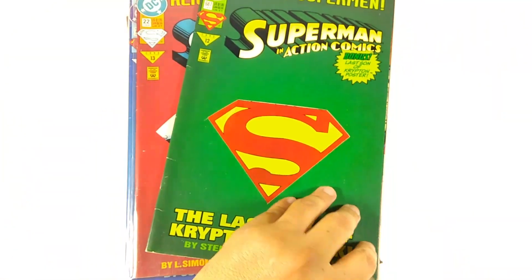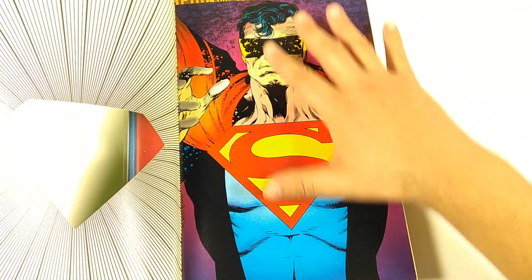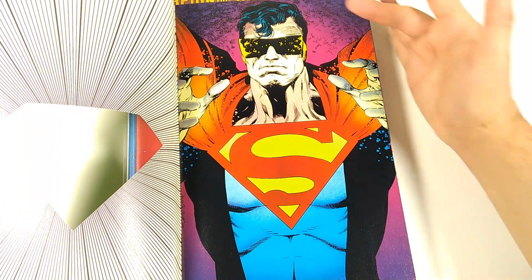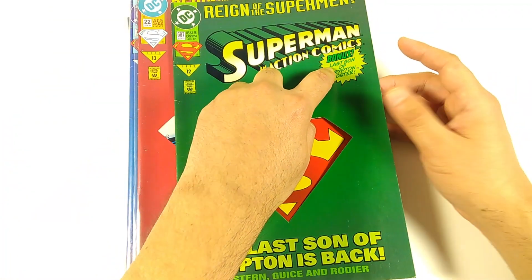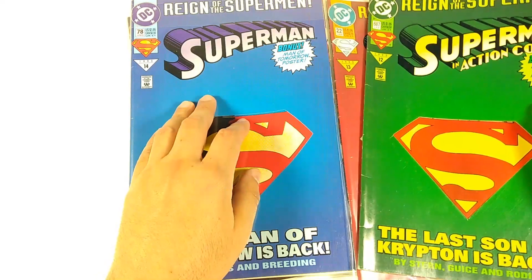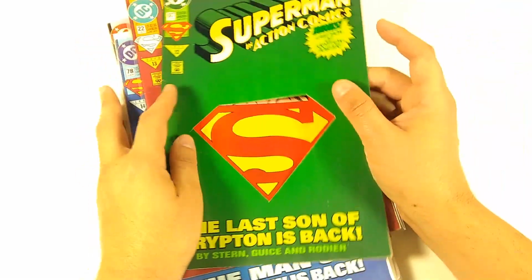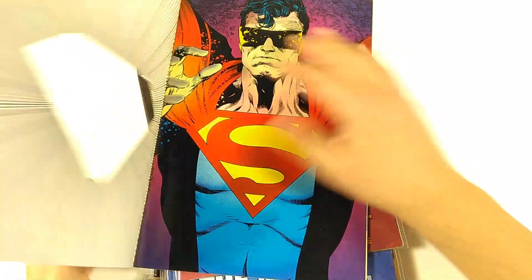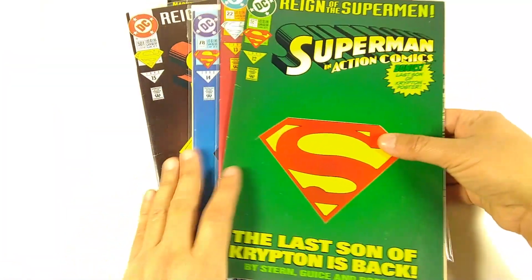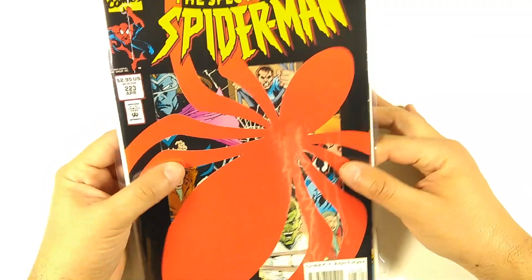So all of these are in the form of a die cut, and then you see here, I believe his name is the Eradicator. This is the Last Son of Krypton poster, Man of Tomorrow, and a Superboy. So they're all like this. They open up, die cut, and it shows something cool. Well, besides that, Marvel had their own sort of version as well.